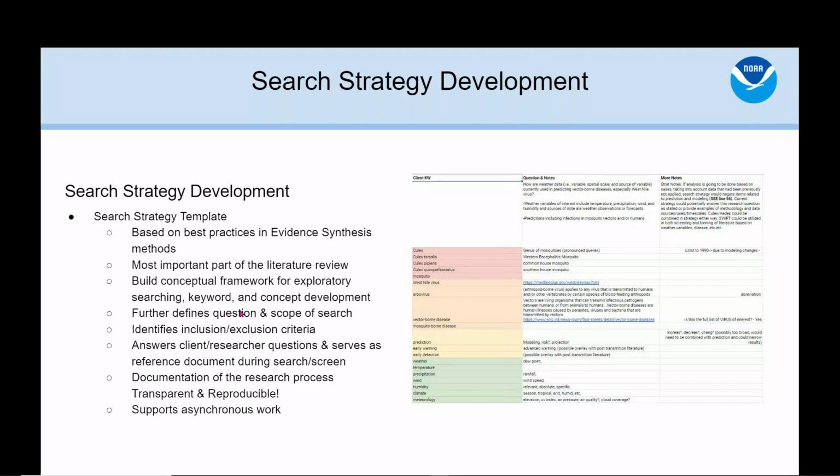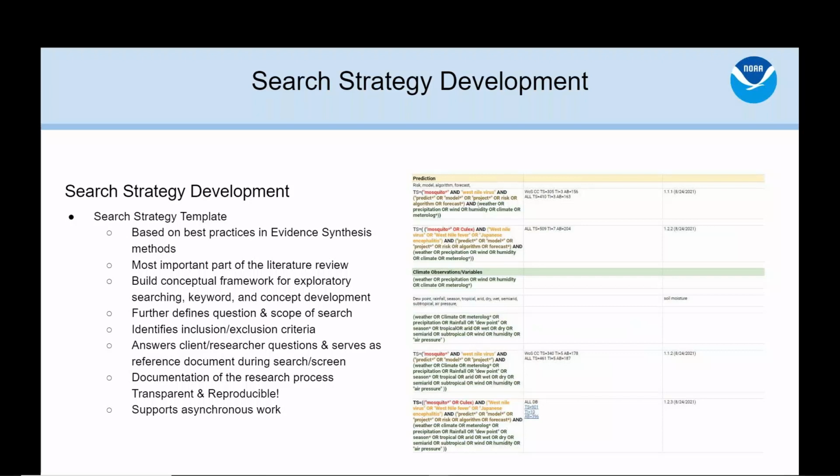And so we're trying to scope out how a question is actually going to turn into a search string. And then we have questions and notes, and we're constantly asking about synonyms and what the question really is, because sometimes when a question is asked, there's more detail. Inclusion and exclusion doesn't necessarily come out in that first round. So then we go in and start building search strings. Again, this is about looking at synonyms and other terminology that is potentially included in the literature.